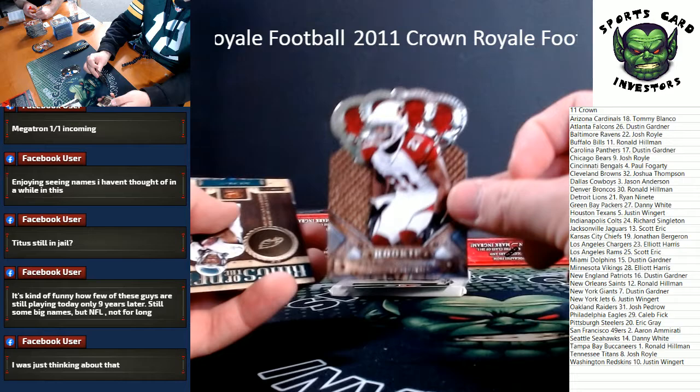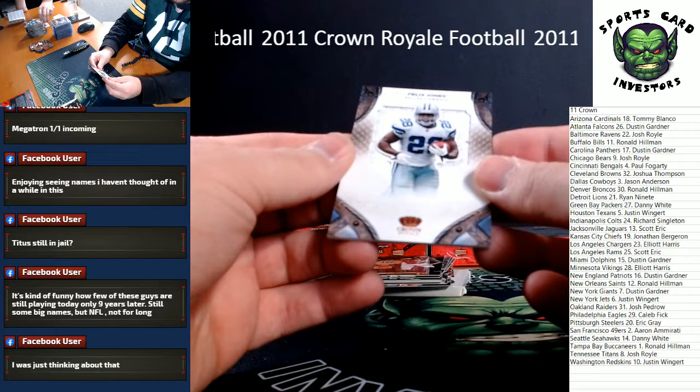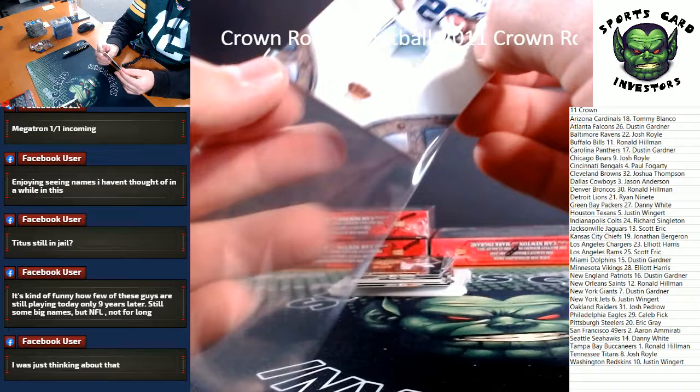McCoy, Reggie Wayne, Jonathan Stewart. Right on top, we got dual relic of Felix Jones. I don't know if this was supposed to have an auto or not. Looks a little naked. It does. Numbered out of 100 for the Cowboys on this one. Felix Jones, that's a name.